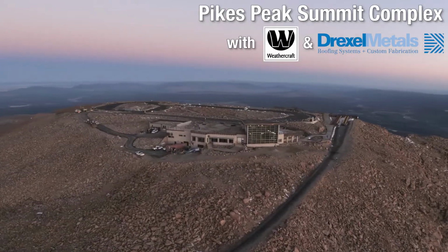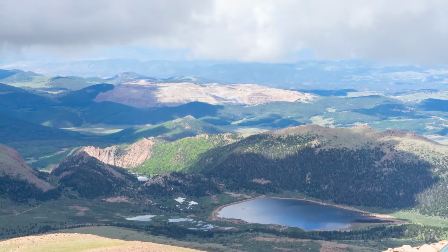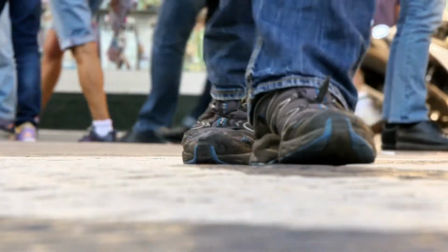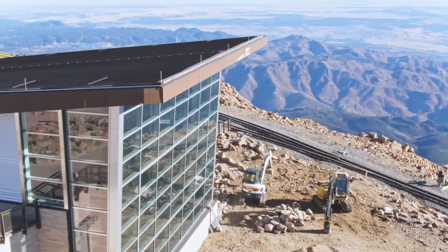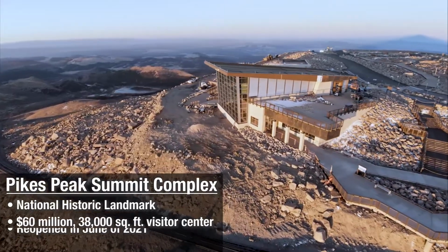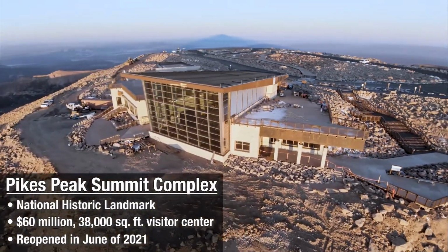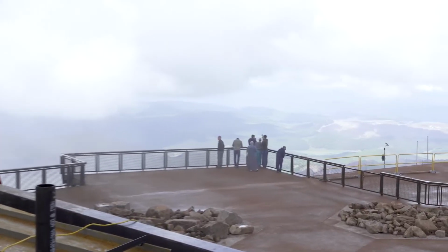Standing at 14,115 feet above sea level, Pikes Peak is home to majestic views, a National Historic Landmark, more than 500,000 visitors per year, and for the past 3 years, the highest construction site in North America. The $60 million, 38,000 square feet visitor center, Pikes Peak Summit Complex, opened in June 2021 and is a popular tourist attraction to visitors near and far.